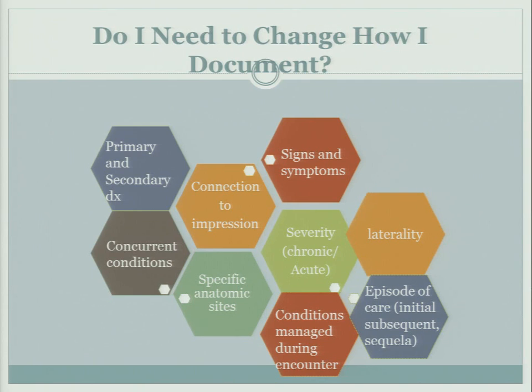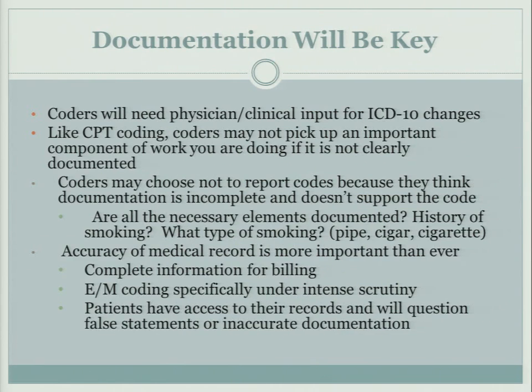So that's a lot of things that need to be documented to get to one ICD-10 code. And if you leave a piece of it out, the coder may not be able to maximize how you bill. Coders will need physician or clinical input for ICD-10 changes. And just like your CPT coding, if you leave something out in your report and you've got a biller who's trying to be compliant, you say you used ultrasound guidance to stick the vein for a central venous line, say, but you don't say, I saved an image to the patient's permanent record. Your biller or your coder may say, not documented, so they don't bill for the ultrasound guidance. Same thing, if you're not doing that here and you're not communicating with your coding staff, they will likely go to the next lower option, and you will lose money in the long run by doing that.